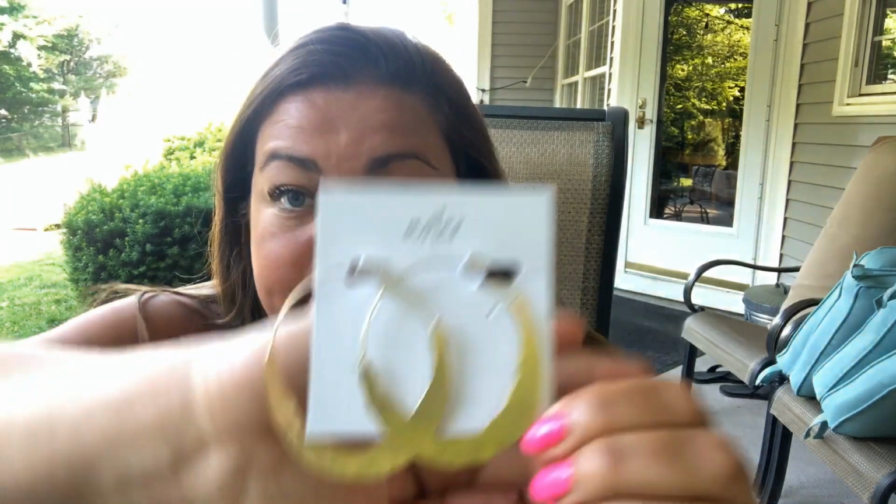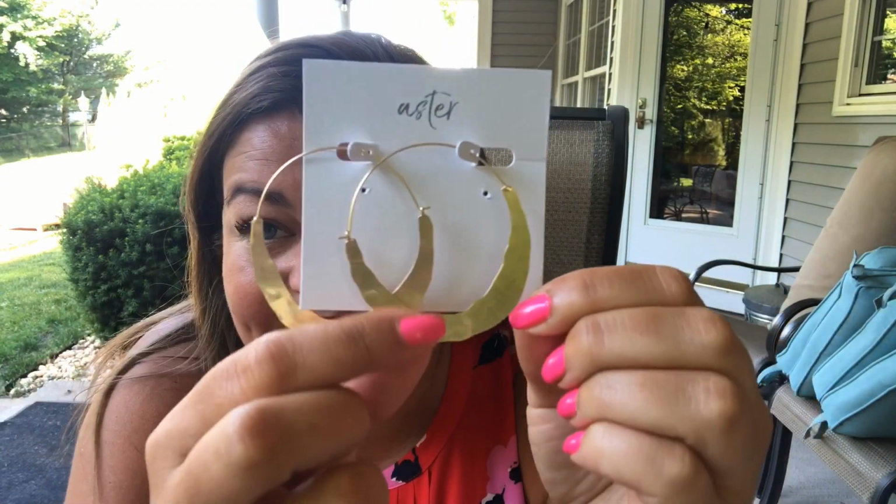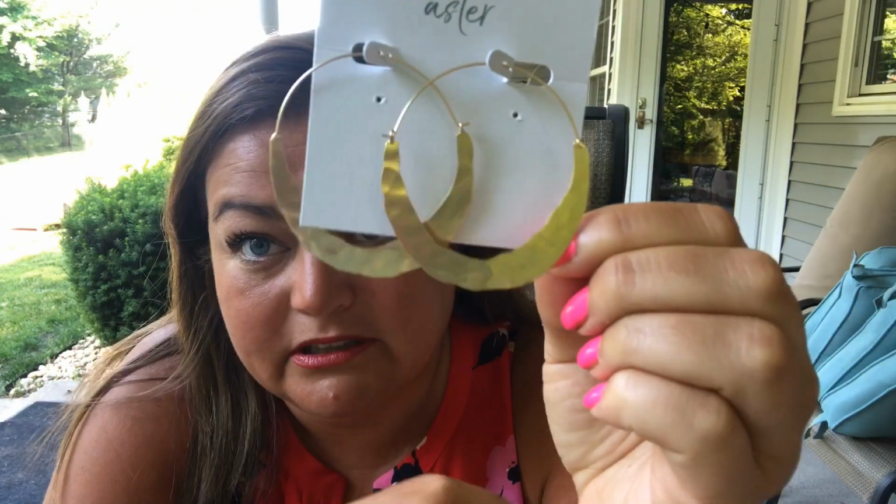Here, like Kayla, just show us. See? But what's this, is it almost like a hammered metal look? Let me know if I'm wrong. I could be wrong. All right, how do I get these off, there we go. Let's see how they look. And I do like statement earrings.